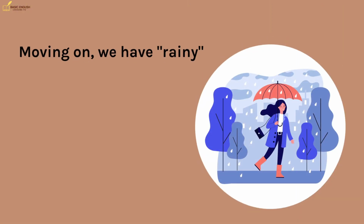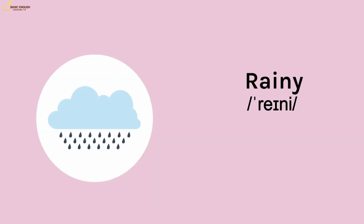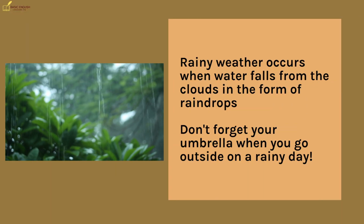Moving on, we have rainy. Rainy weather occurs when water falls from the clouds in the form of raindrops. Don't forget your umbrella when you go outside on a rainy day.